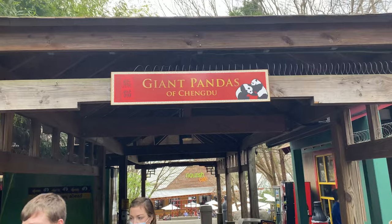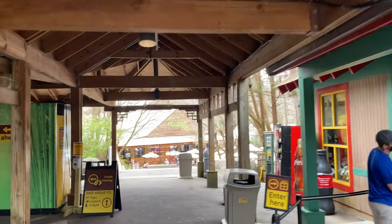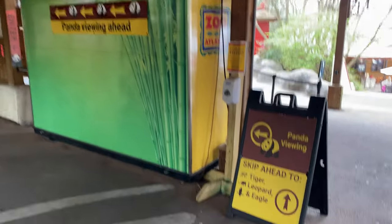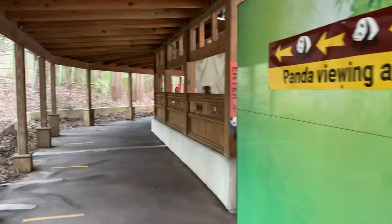Entering the panda area. They have a specially themed area. They have an inside area and an outside area for the pandas.